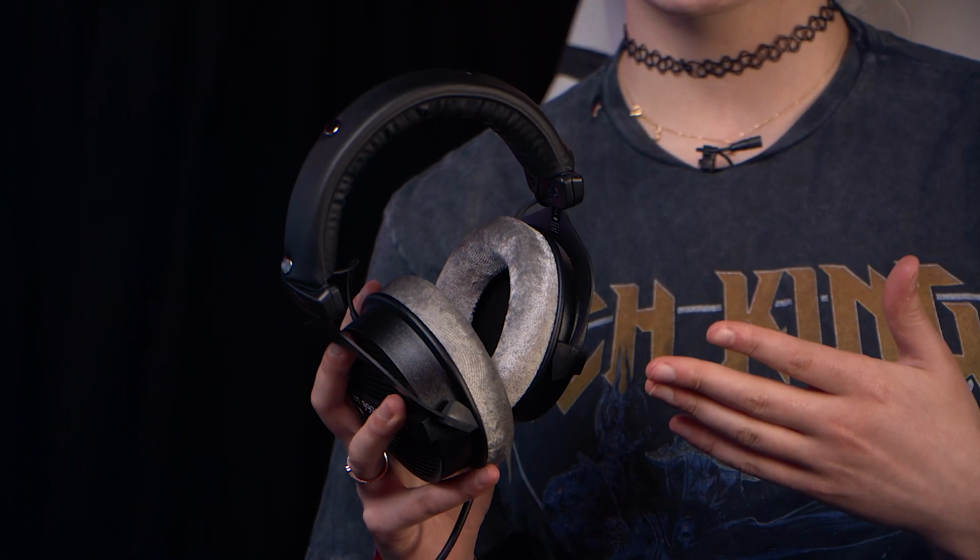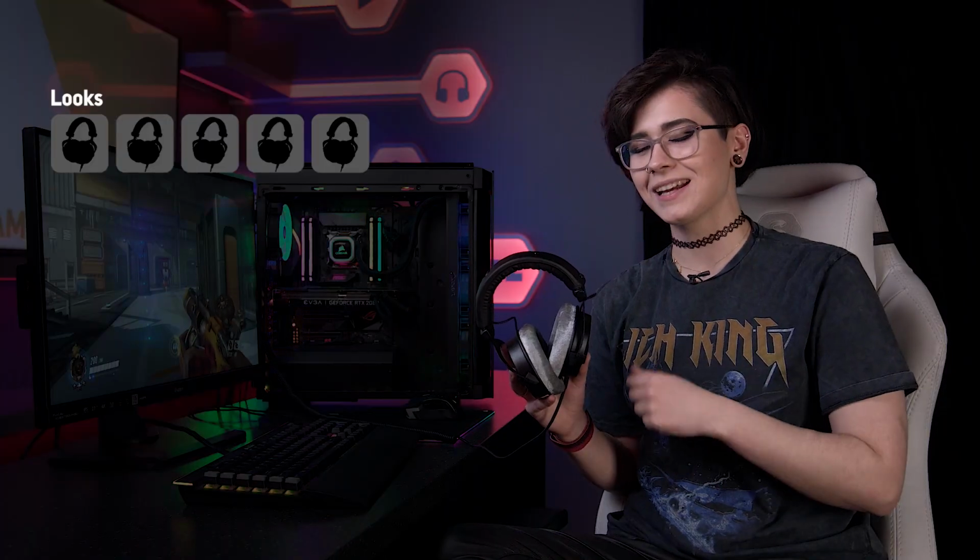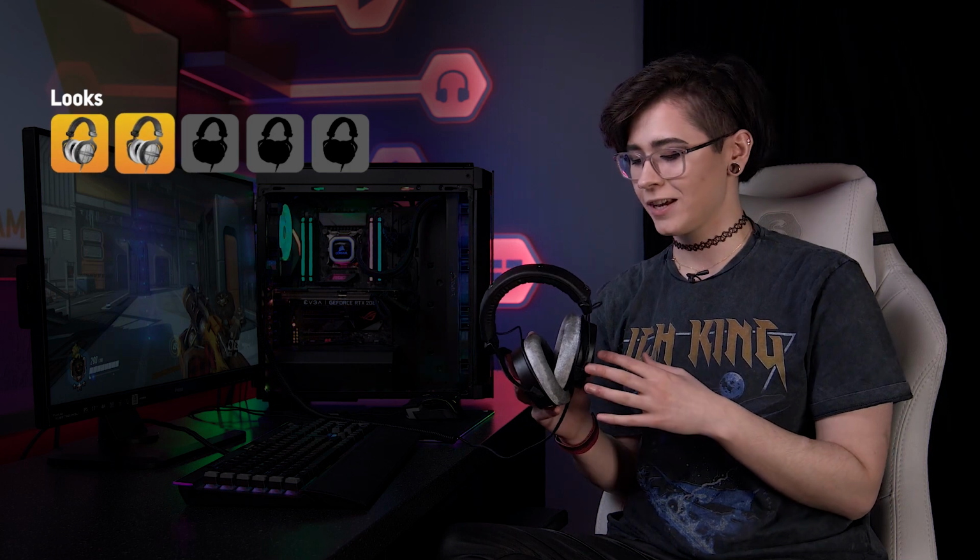So now I'm going to rate these out of 5, going through the look, the build quality, the comfort, and the sound. Look-wise, they are quite basic. They don't scream gamery, which might be better for you, but for me, I don't really like how basic they look, so I'd give it a 2 out of 5.